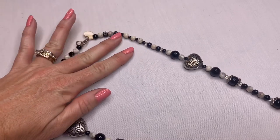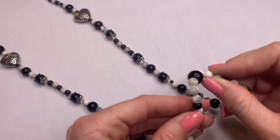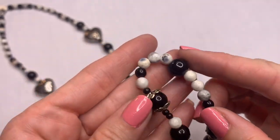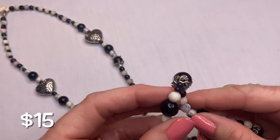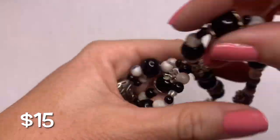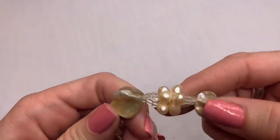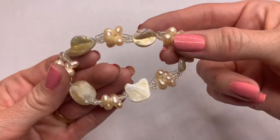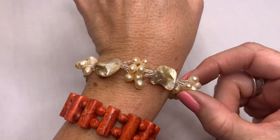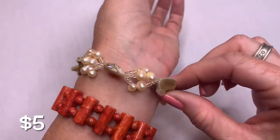All right, I don't see any brands on there. This is really long. The white looks like it could be stone. Yeah, these definitely look like stone. Stone and glass is my guess. Long stone and glass beads with little silver heart components. Cute, cute, cute. We've got a stretch bracelet with shell and pearl pieces. And these do look real. Really pretty ivory color. There's something about this that's just really beachy but elegant, in my opinion, with a really pretty white sundress. I like it.